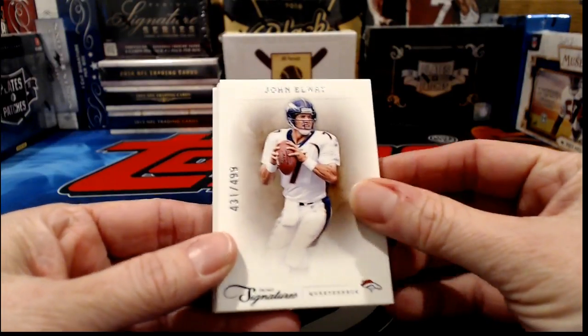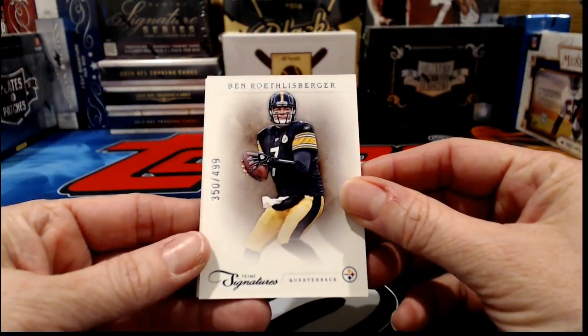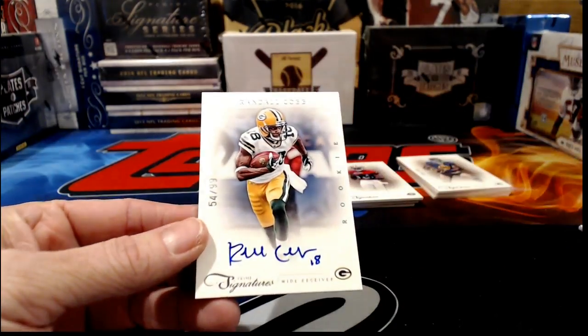John Elway to $4.99 Broncos. Jason Witten to $4.99 for the Cowboys. Big Ben Roethlisberger for my Pittsburgh Steelers to $499.